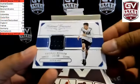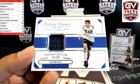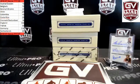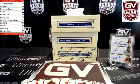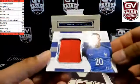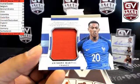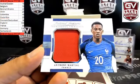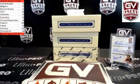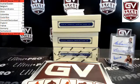Next up, another jersey piece, number 299, Thomas Müller for Germany, 18 of 99. Germany, Peter. After that, jersey piece. Number to 99, Anthony Martial for France. France is Afnu. France, that one is match worn.